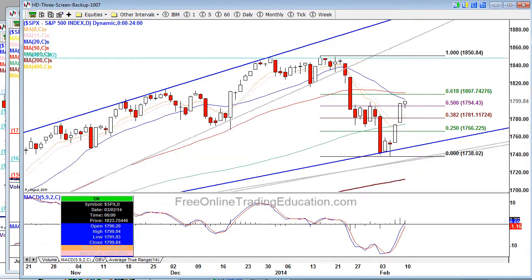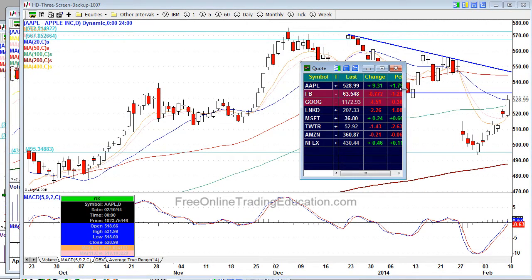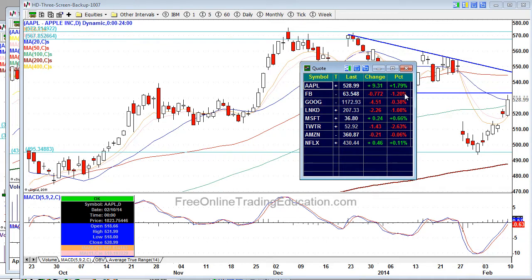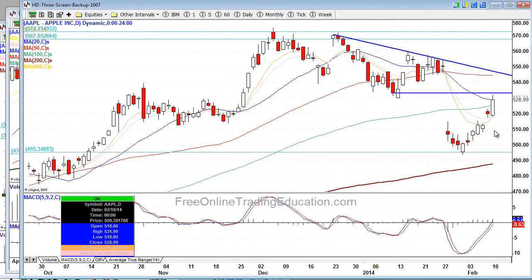So, as promised, we're going to look at some tech stocks. Overall, Apple was up, you'll see here, 1.8%. Facebook off by 1.2%. LinkedIn off by more than 1%. You'll see Twitter down 2.6%. Everybody else, not a whole lot of anything, but we're going to go over here to Apple.